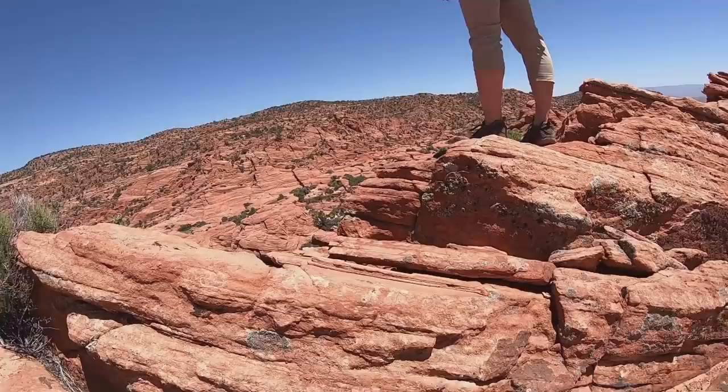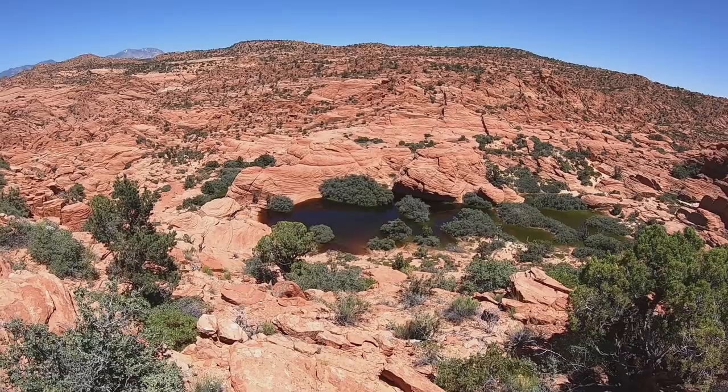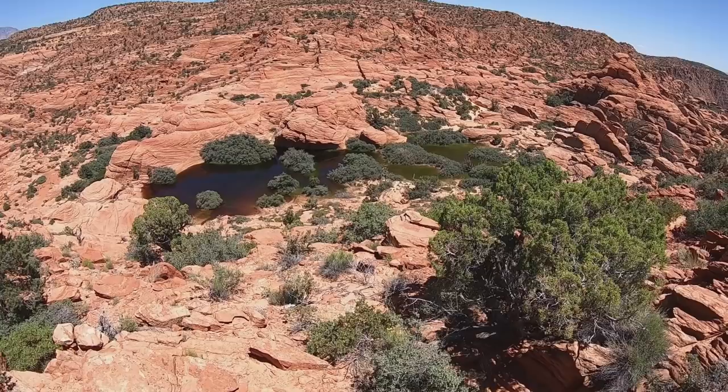Whoa. Wow. That is a lot of water. We do not want to camp near that. The bugs would be horrific. Well, there you have it, folks. We have plenty of water on top here, so if we have to pump, we got no worries.